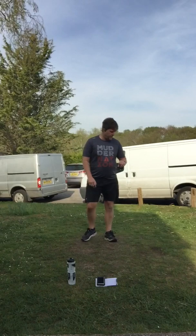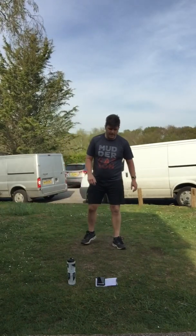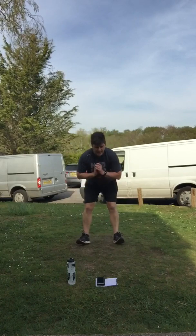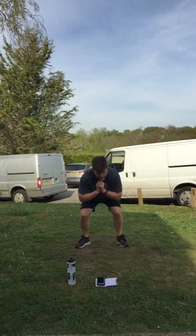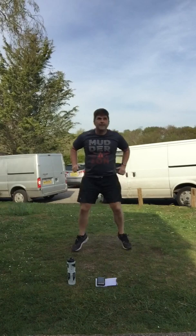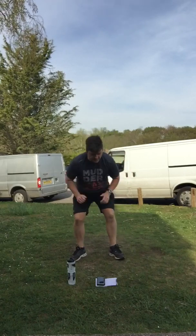So, jumping back and forward, adding those little squats in, just so as you push up, you create that little bit of momentum for the jump. So jump forward, jump back. Ooh, lost my balance. Ten seconds in. 10 seconds left. Nicely done.